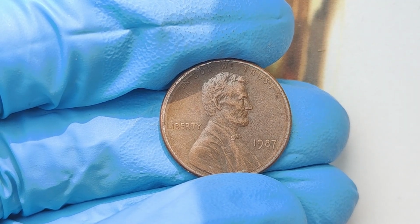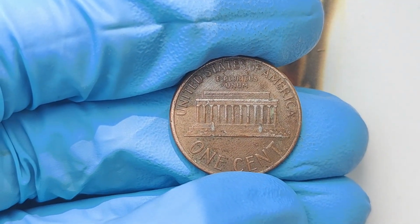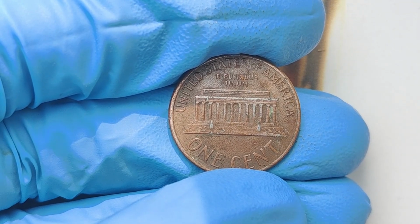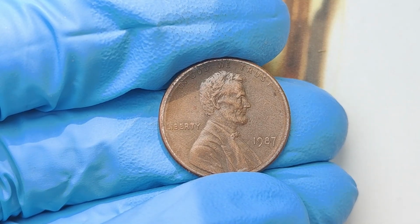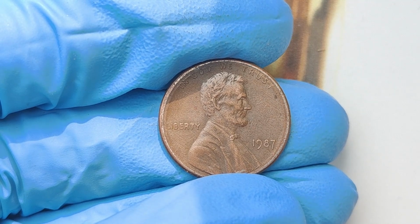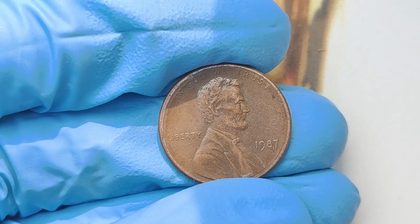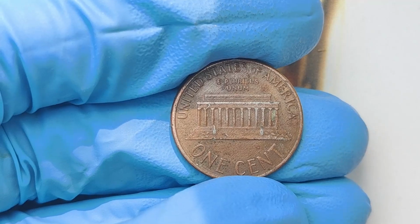Now, let's start by taking a closer look at the history and mystery behind the 1987 no-mint mark Lincoln penny. Most pennies have a tiny mint mark on them, indicating where they were made. But in 1987, a rare error occurred, resulting in some pennies being produced without this mark. These coins slipped through quality control and made their way into circulation. At first glance, they look just like any other penny, but here's the kicker: they're not.